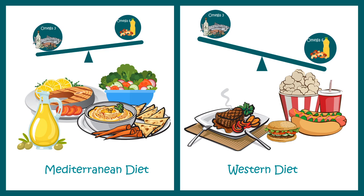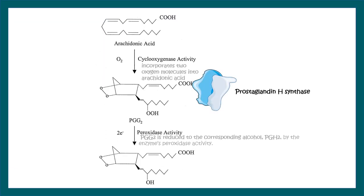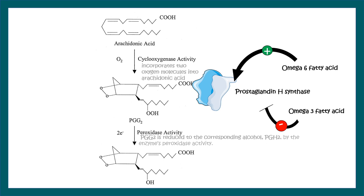Generally, diet in Mediterranean countries have more omega-3 compared to omega-6. Now, our diet in India is more like Western diet, which is more oily stuff, and it is enriched in omega-6 compared to omega-3 fatty acids, and that is not good. Now, omega-3 fatty acid inhibits prostaglandin synthesis by blocking a crucial enzyme in this process, whereas omega-6 fatty acid augments that. That means a balance between omega-6 and omega-3 is absolutely essential.